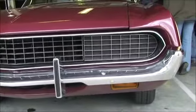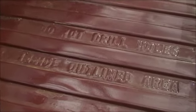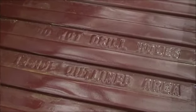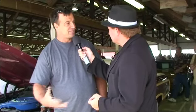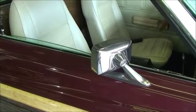It's the first time I've ever seen the pressing in the back about not drilling holes because the gas tank's right underneath. I mean, that makes perfect sense. That's the first time I've seen that. Yeah, I think Ford wanted to keep it simple instead of making somebody have a mistake and find the petrol the wrong way. Okay, we'll look at the interior.